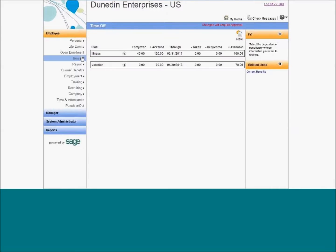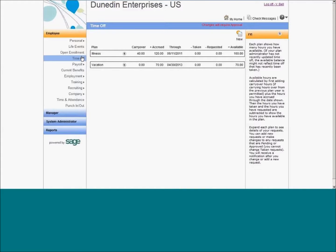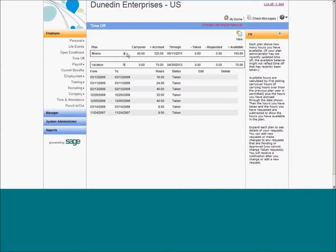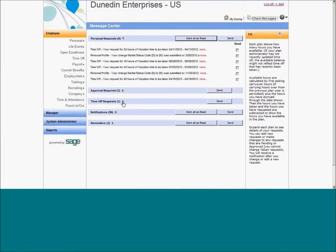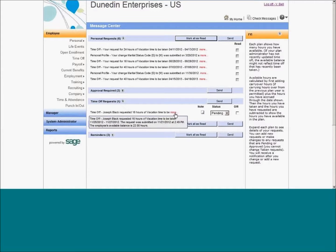Inside the actual section as well, it gives the ability to track PTO time. So for instance, if you have your different PTO plans, I'm sure that you never get questions based on how much time do I have left or anything associated with that. This will really reduce the amount of those questions. So for instance, their overall accruals, when they're accrued through a specific date, how many hours are available, and if you'd like, it even allows you to request time from their manager right here. They can put in their different plan, first day off, last day off, total hours, put in some comments. And the manager will receive an email, and they'll also see overall time off requests based on exactly when the request was submitted, what the employee's available balance is, as well as how much the employee is trying to request.